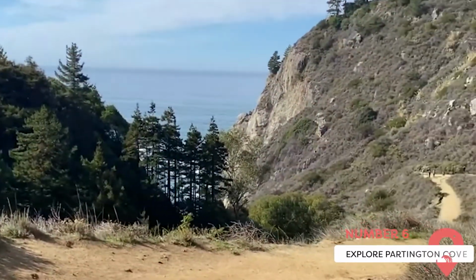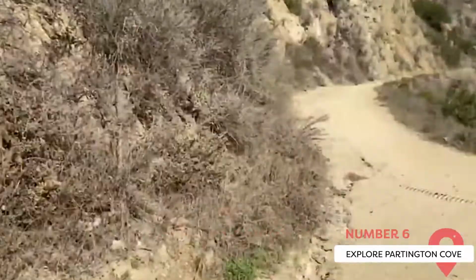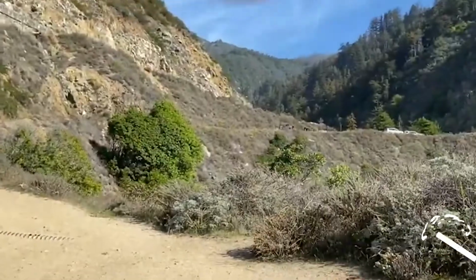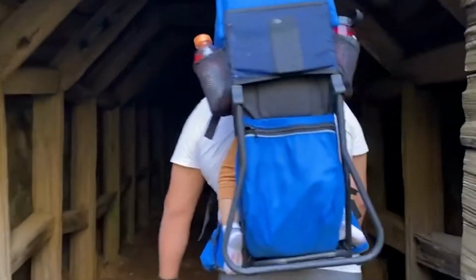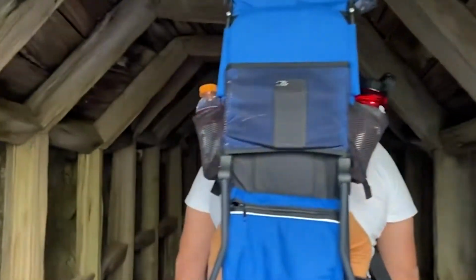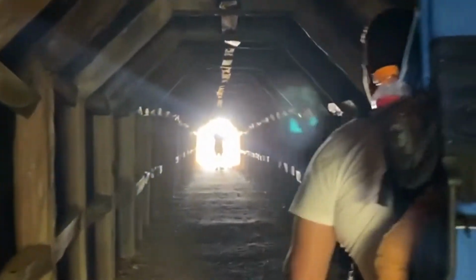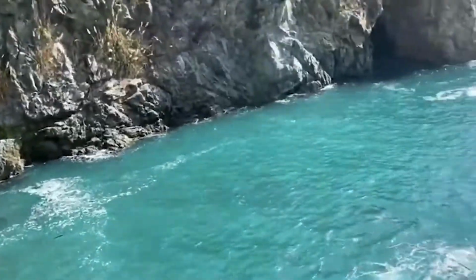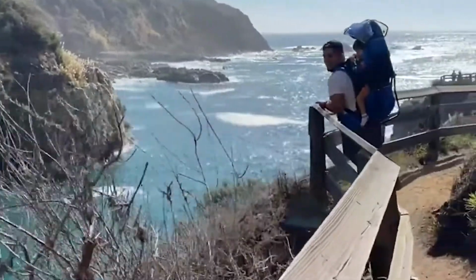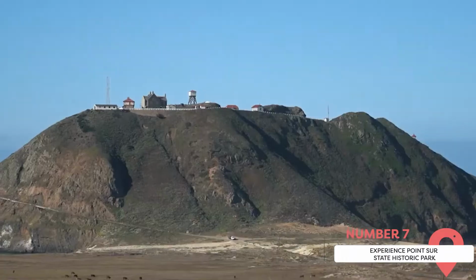Explore Partington Cove. Partington Cove is a large tunnel located a few miles north of the aforementioned Julia Pfeiffer Burns State Park. The tunnel can be accessed via a parking lot just off Highway 1, though visitors should expect a little hike. After making your way through a fairly dense forest area that makes up about a mile, you'll be at Partington Cove. The tunnel is 60 feet wide, and making your way through it will bring you to a particularly calm beach area.